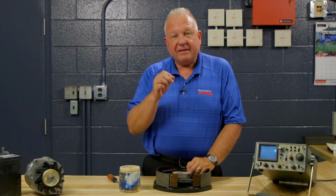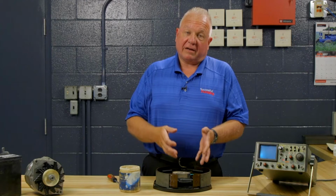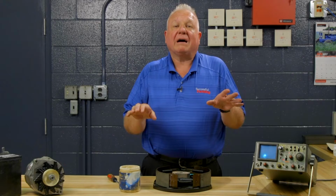Now, the thing that we have to realize is that with a drum brake system, whether it's hydraulic or electric, as this one, there's a certain amount of energy that is required to move the shoes out against the drum. Now, keep in mind that if there is a lot of friction there, that's a parasitic loss of energy.